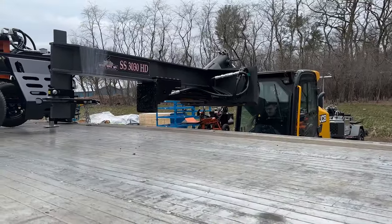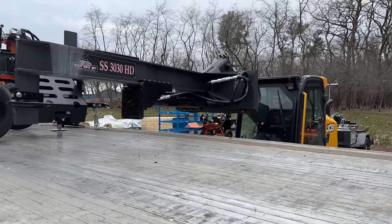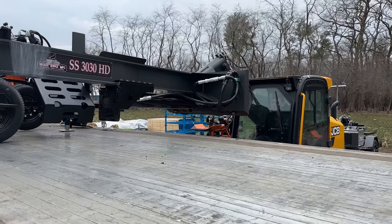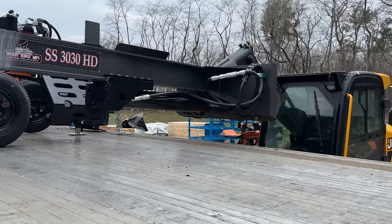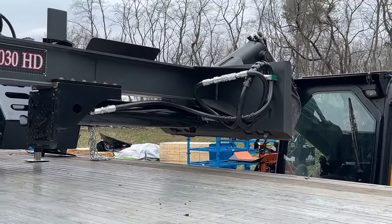We got a 3030 HD skid steer. See, he's actually using the skid steer to put it in too. And we're lucky this skid steer has electric latch and unlatch. So once he sets this on the trailer here, he'll be able to unlatch it. Nobody even has to go over there to do it.